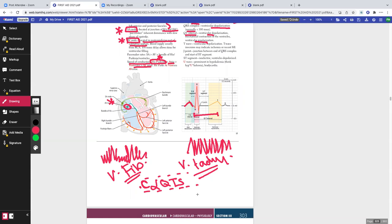Okay, very good. One with deafness, another one without deafness. I'll talk about this. One disease is called Romano-Ward syndrome. Another disease is called Jervell and Lange-Nielsen syndrome. Out of these, one has sensorineural hearing loss and the other does not. Can anyone tell me which one has sensorineural hearing loss, Jervell and Lange-Nielsen syndrome or Romano-Ward syndrome?